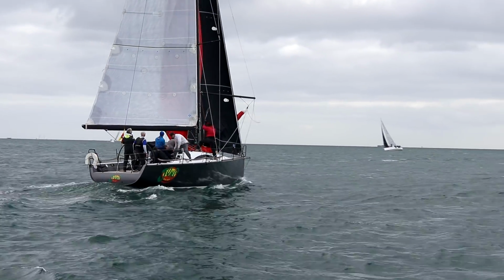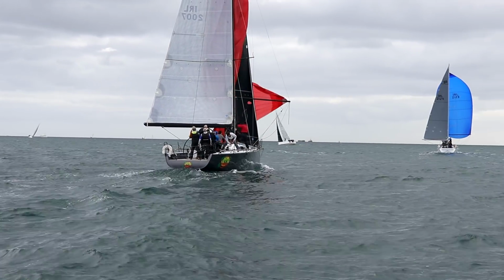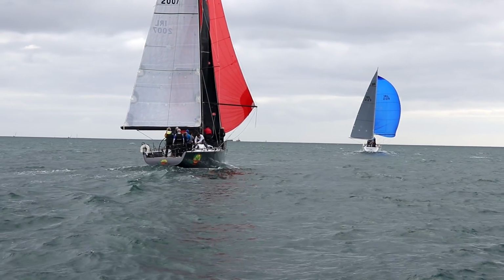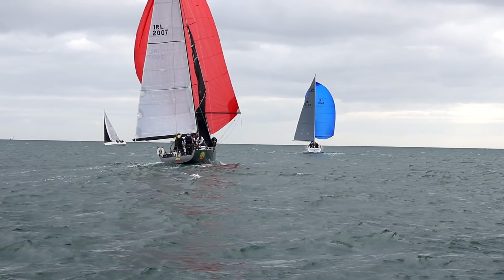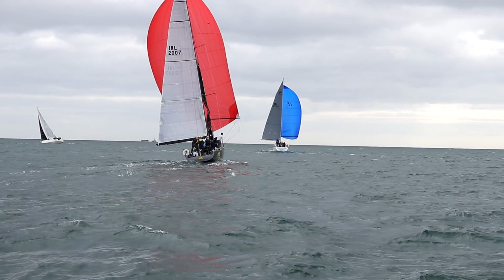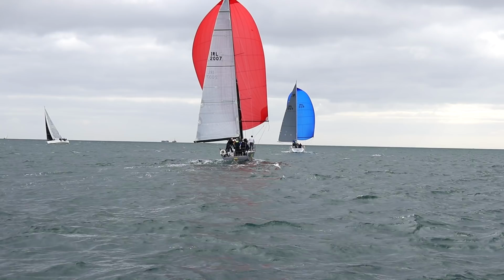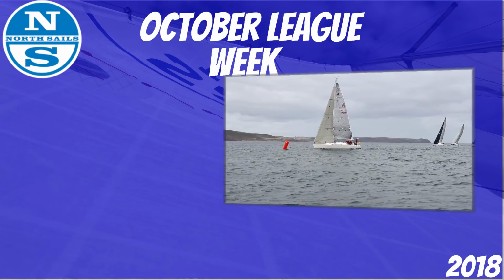Jib has been eased a little, possibly over eased. Guy needs to be squared. Come on, fellas, here we go. Big smoke of the sheet. Currently over sheeted big time. Come on, big ease, whoever's on it. Brian, is that you? Boat a little heeled over. Here she comes. Not bad. We'll give that a 7.5.